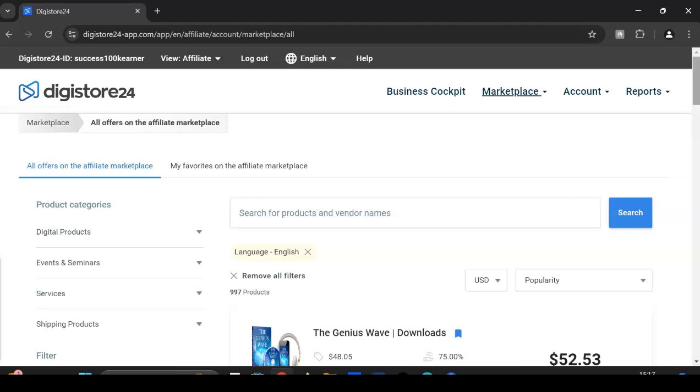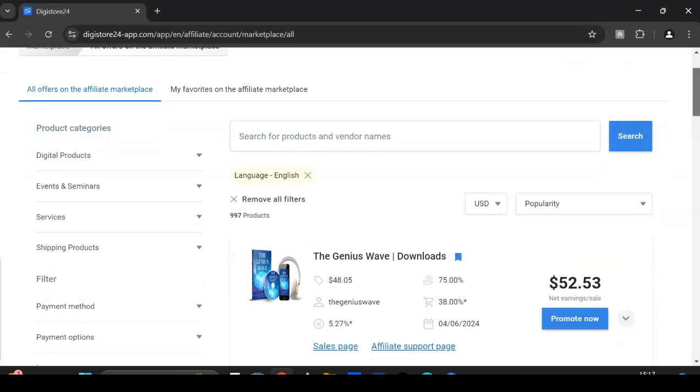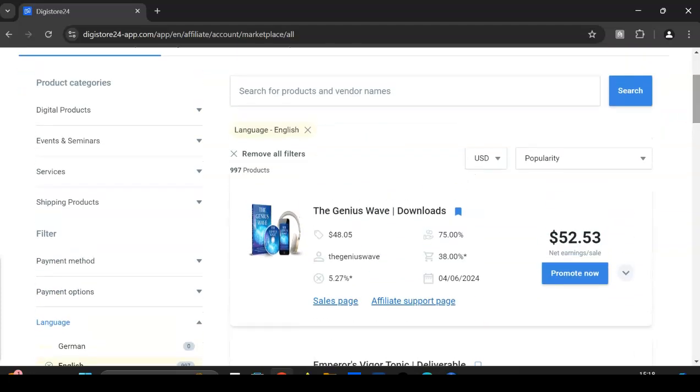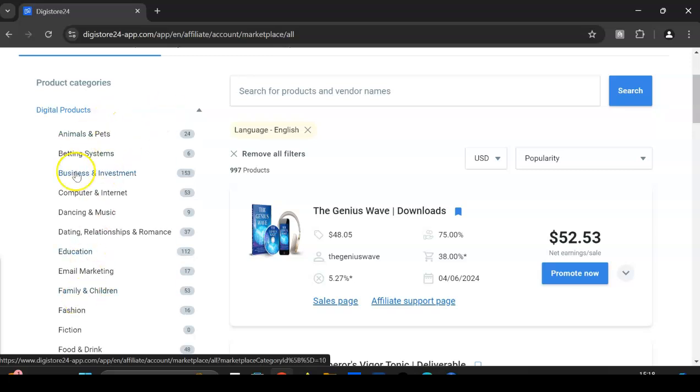We're going to look into two types of products down here. One is going to be the digital products, and the second is going to be shipping products, which might be the physical products. So let's just go into the digital products, then you could see how many products each category has. So animal and pets, you're not going to find this category in Clickbank, but they do have products related to animal and pets. For instance, a product related to dog training, etc. But they don't have a special category which is named animal and pets.